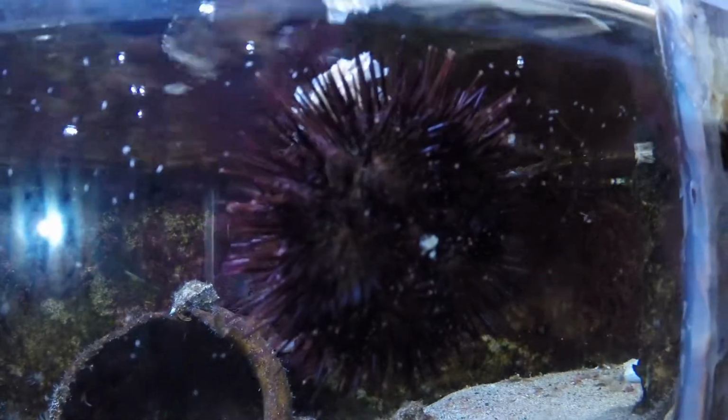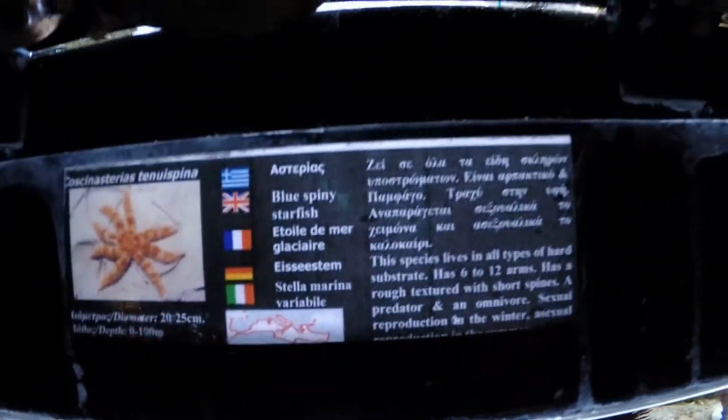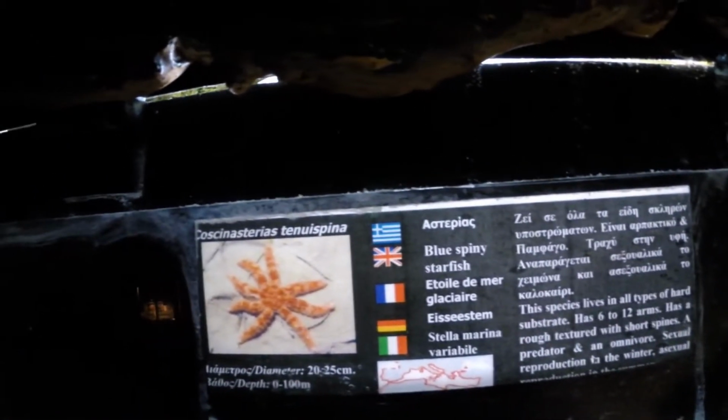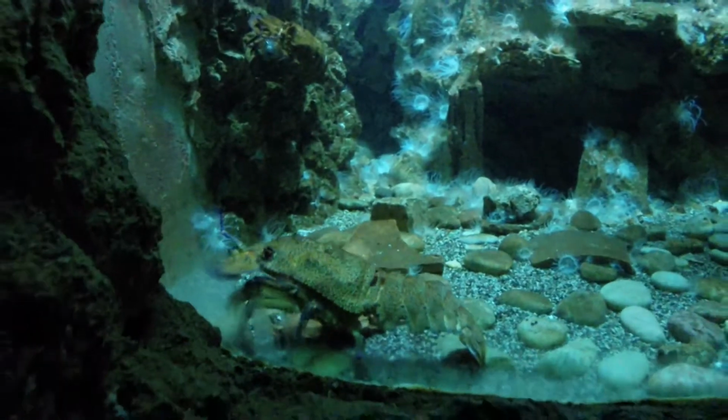And a beautiful sea urchin. Take note, this is not the black one. It's the purple one. So there's two different colors that exist. Both are quite dangerous, of course. If you get one of those stuck in your foot, definitely seek emergency help if this happens in any case whilst diving or snorkeling.